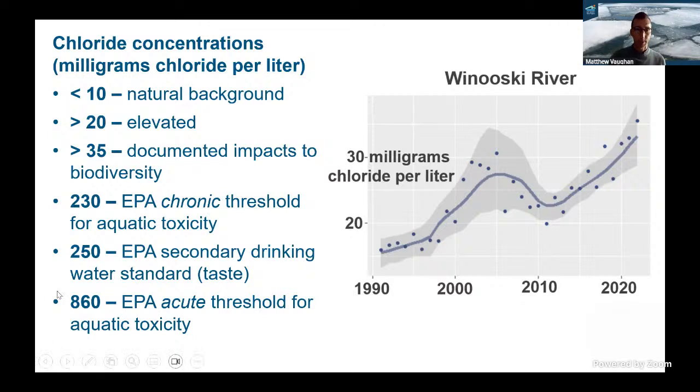And then the last one on the list here is 860 milligrams per liter. This is the acute threshold for aquatic toxicity. It should not be exceeded for more than an hour, I think it is. So you can see for the annual average of the Winooski River, we're an order of magnitude below those EPA thresholds, but we are at the point where we're concerned about impacts to biodiversity and our more sensitive species.